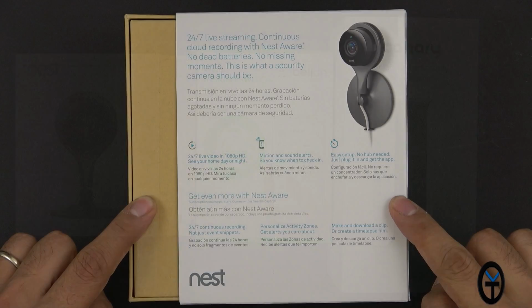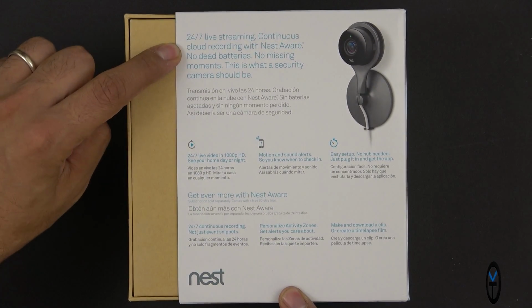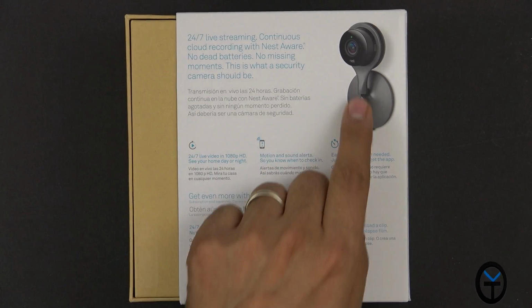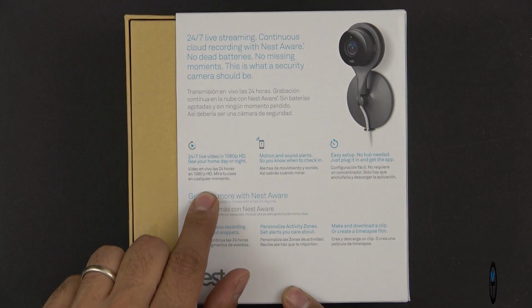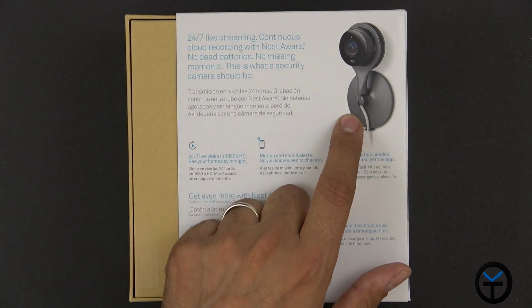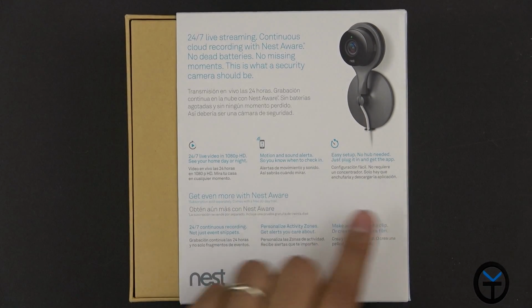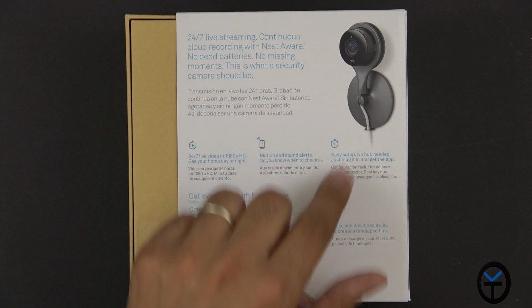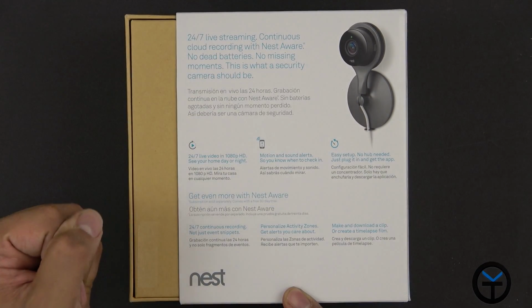Quick information about the Nest Cam. We have 24/7 live streaming, continuous live streaming and cloud recording. We have the ability of watching using the upgraded 1080p camera that's built into this. It does get a little warm from what I understand, but it's actually still functioning, and it has motion security alerts, easy setup, no hub needed because it's connecting directly and interfaces with the Nest account.